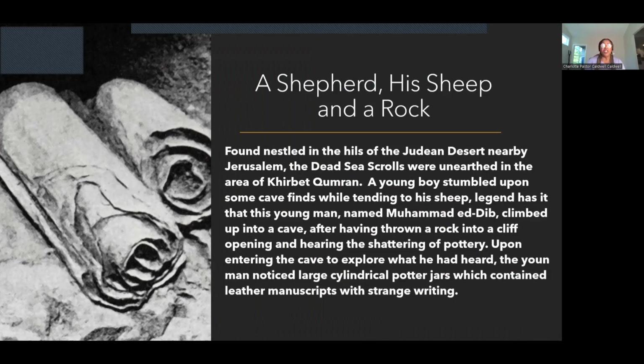So a shepherd, his sheep, and a rock. And I am taking this information from Dr. Hopkins' lecture. Nestled in the hills of the Judean desert nearby Jerusalem, the Dead Sea Scrolls were unearthed in the area of Kibbutz Qumran. A young boy stumbled upon some cave finds while tending to his sheep. Legend has it that this young man named Muhammad Adib climbed up into the cave after having thrown a rock into a cliff opening and hearing the shattering of pottery.